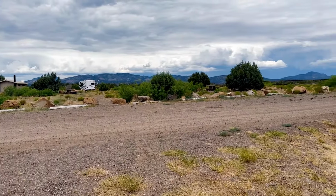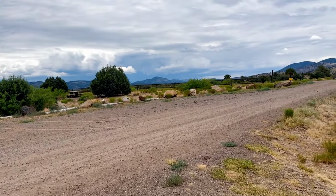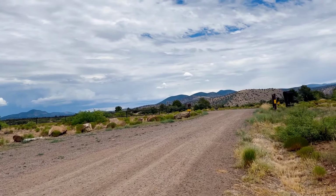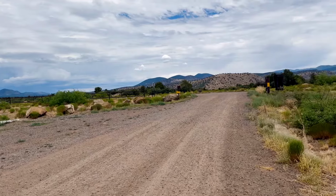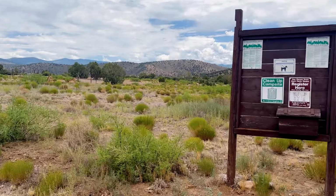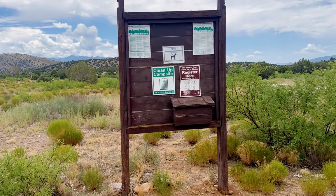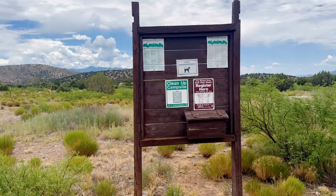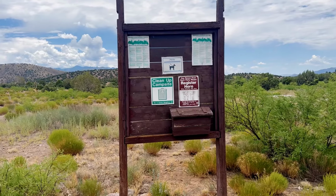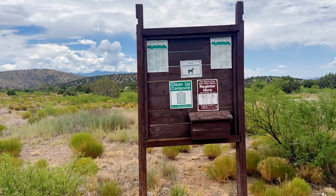I feel really bad because I just saw a fifth wheel going down the main highway, and I heard a big boom. I hope they didn't get a flat tire or anything major happened. That's never good. Okay, so there's the registration board so they can keep track of you. It just says we just need this information to locate you in case of emergencies to better serve your needs.